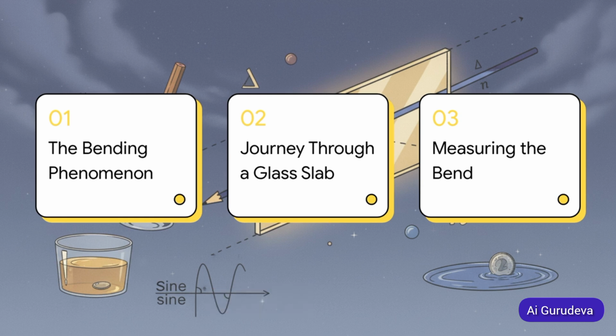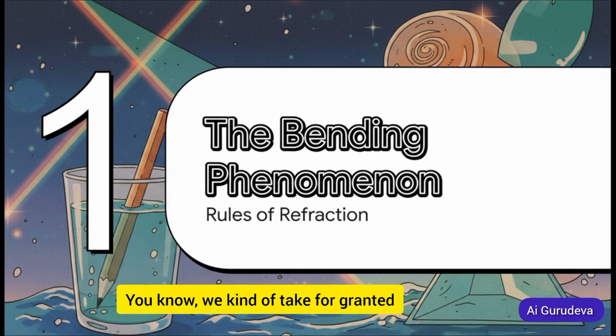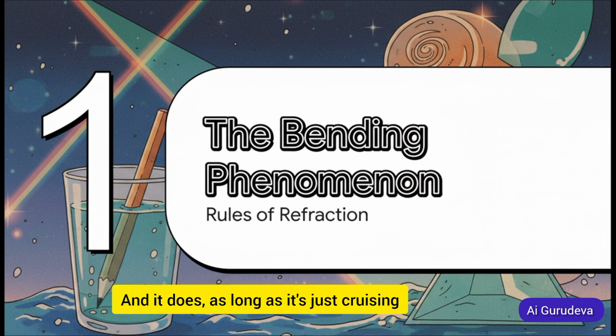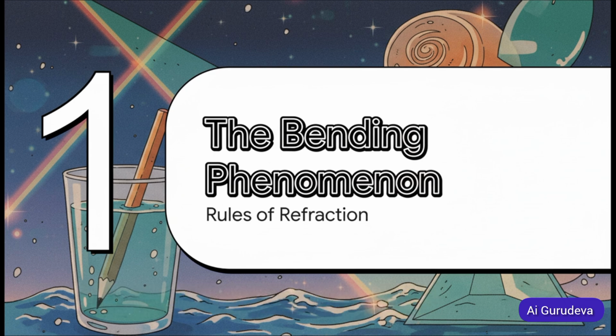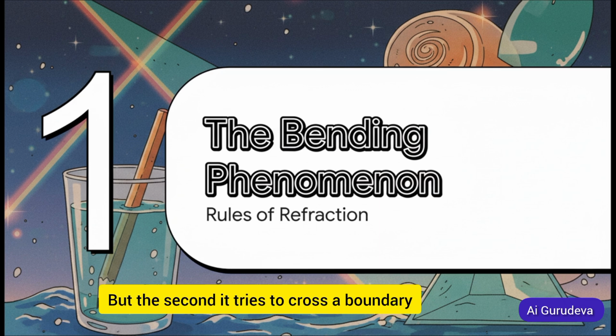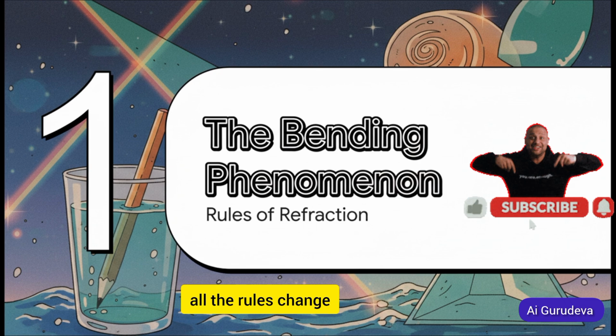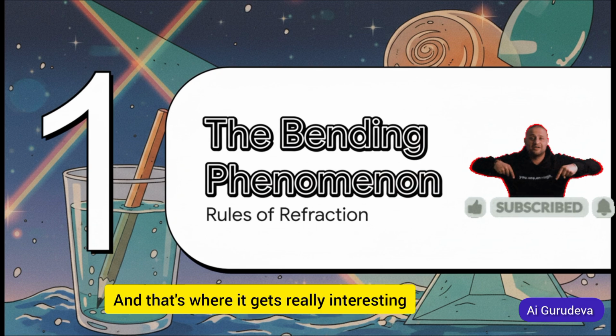Let's dive in. You know, we kind of take for granted that light travels in these perfectly straight lines. And it does, as long as it's just cruising through one thing, like air. But the second it tries to cross a boundary, say from the air into a glass of water, all the rules change. And that's where it gets really interesting.